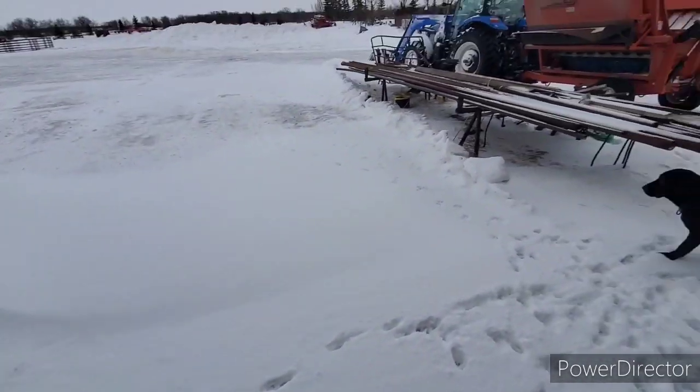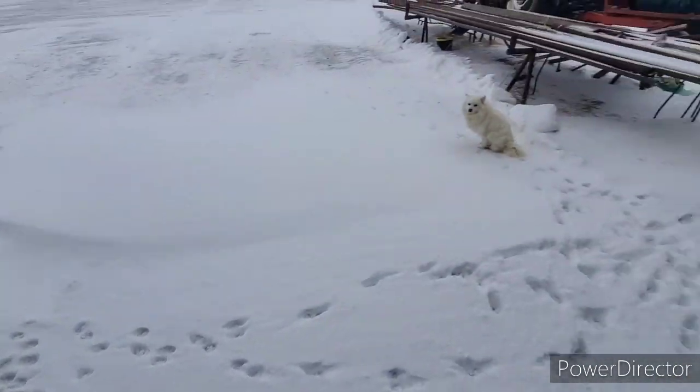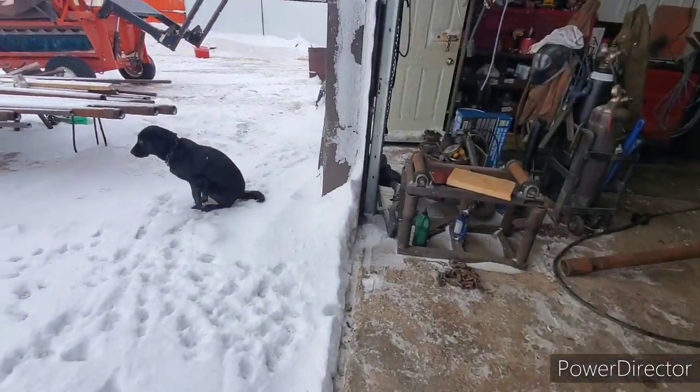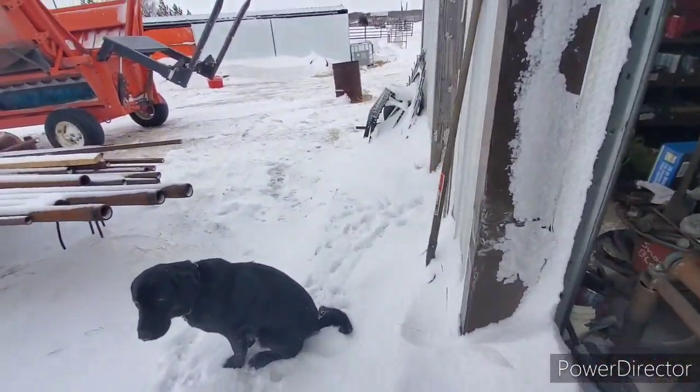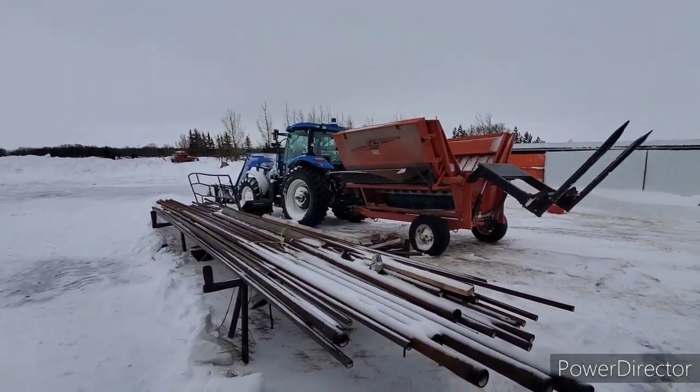Yeah, we got some snow last night, and the wind kind of blew it around a little bit. Got to get rid of some of this snow here at the shop. We got some feeding to do. We got some bedding to do.